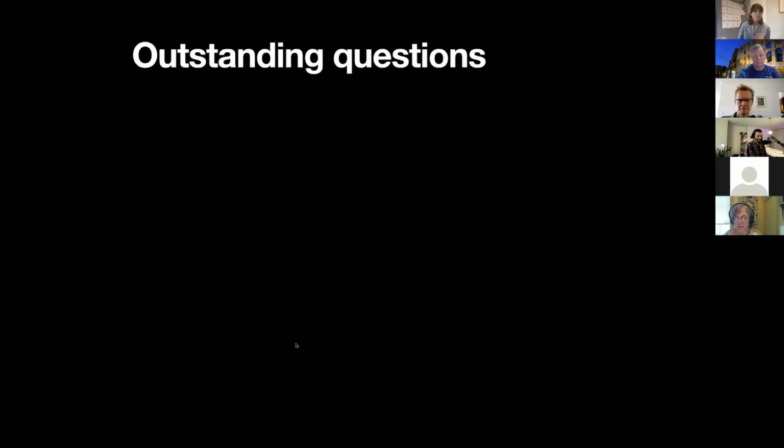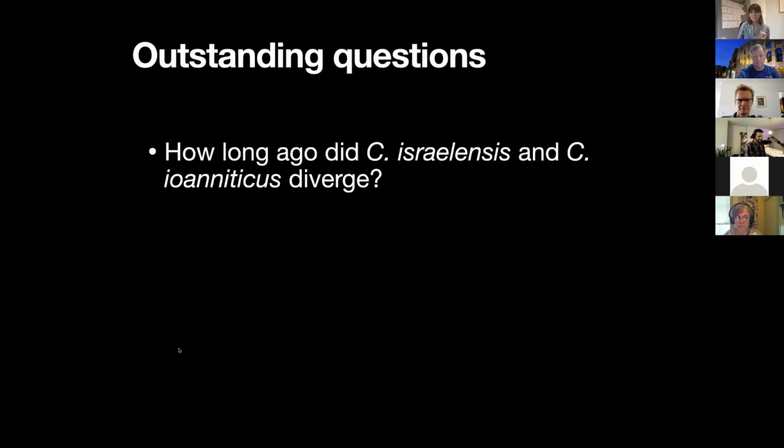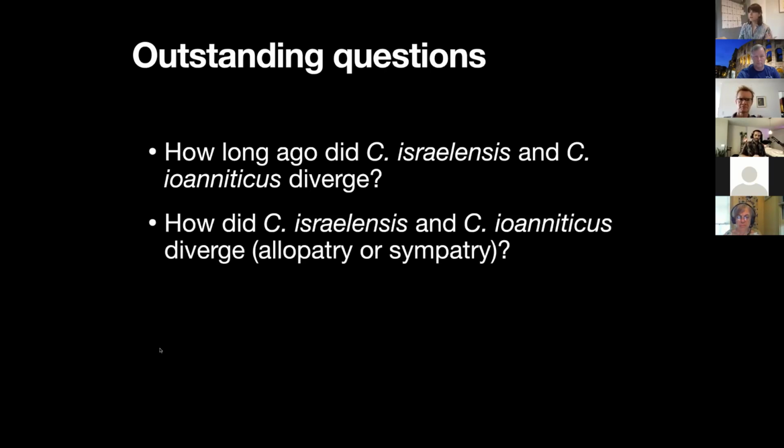There are still some things that we're working on with this system. For one, I'm still running a divergence dating analysis to estimate how long ago these two clades diverged. And that temporal information is going to be key for understanding the biogeographic history of this group. A chronogram is also going to be important if we want to illuminate the mechanism by which Israelensis and Untitled speciated. But the population genetic results point to this interesting puzzle.